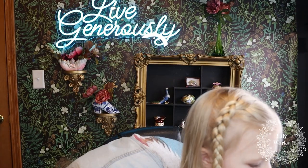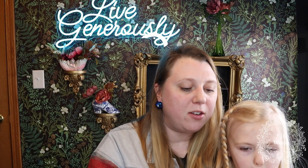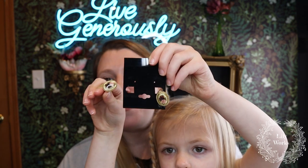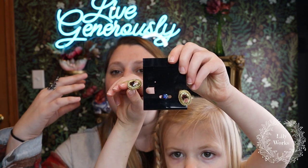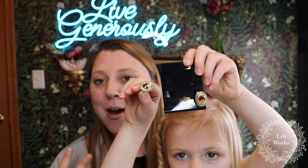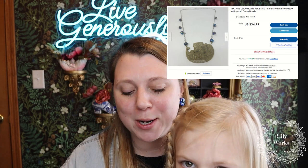Annalise wants to show you more. Oops. It's okay. Here, hold this in your hand. So when I was going to the Ark Encounter with the family, I had a Noah's Ark brooch in my inventory. I totally wore that loud and proud. I do have a Noah's Ark big giant brass pendant necklace in my store if anybody wants it. It's in my eBay store.